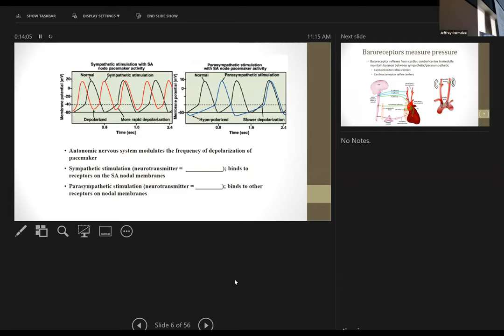You're just going to fool with the channels for calcium and potassium and sodium. And you can either make it closer to threshold or go faster, or hyperpolarize it, so it's really going to take longer to come back to that threshold. I don't know if I needed to tell you that.